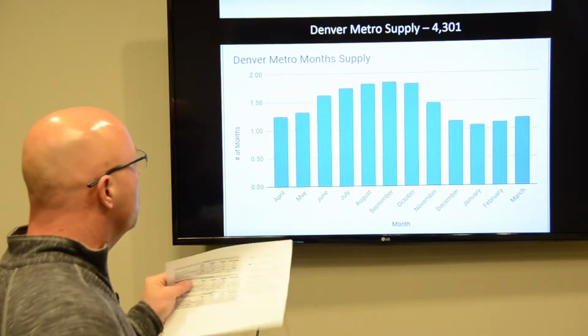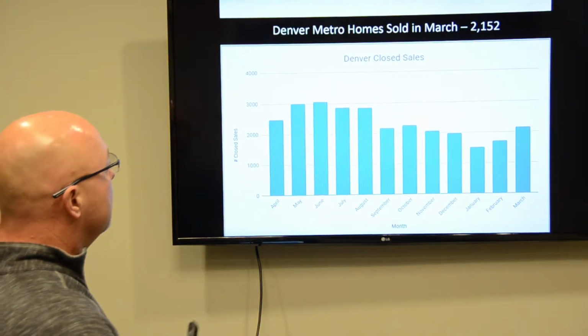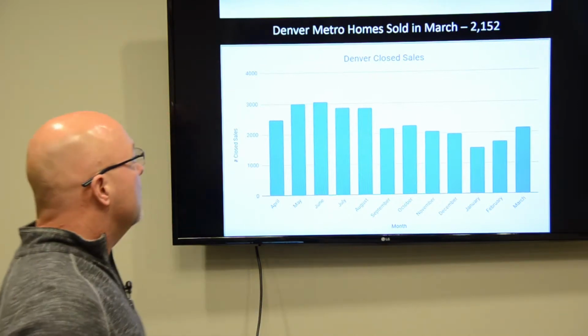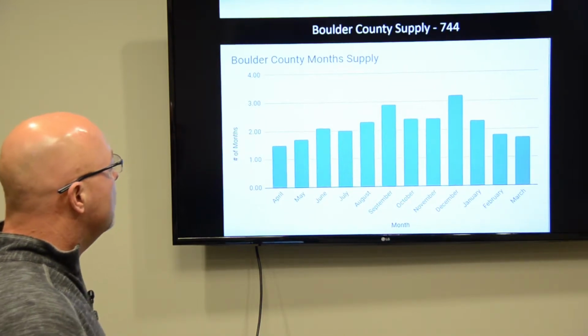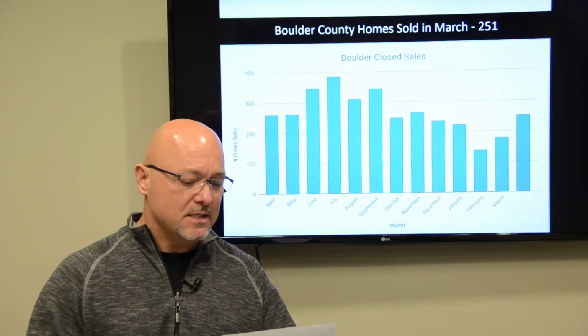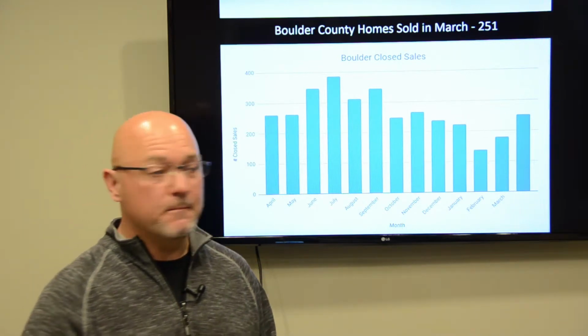4,301 homes are currently on the market in the Denver metro area, and in the month of March, 2,152 homes sold. We look at the Boulder market: 744 homes currently on the market, and of those, 251 homes sold in the Boulder market. That means a 39.44% increase since the month of February. And the Denver metro area was actually a 26% increase in that market.